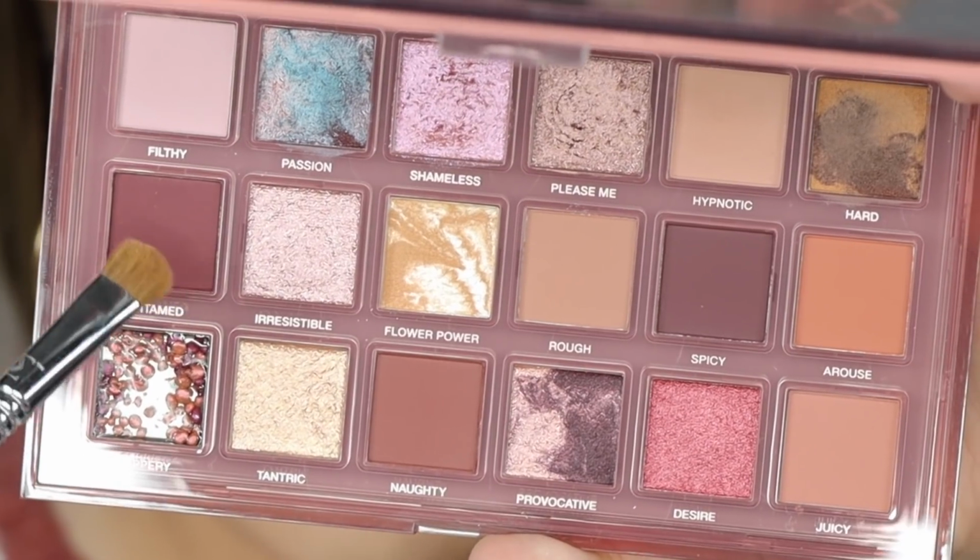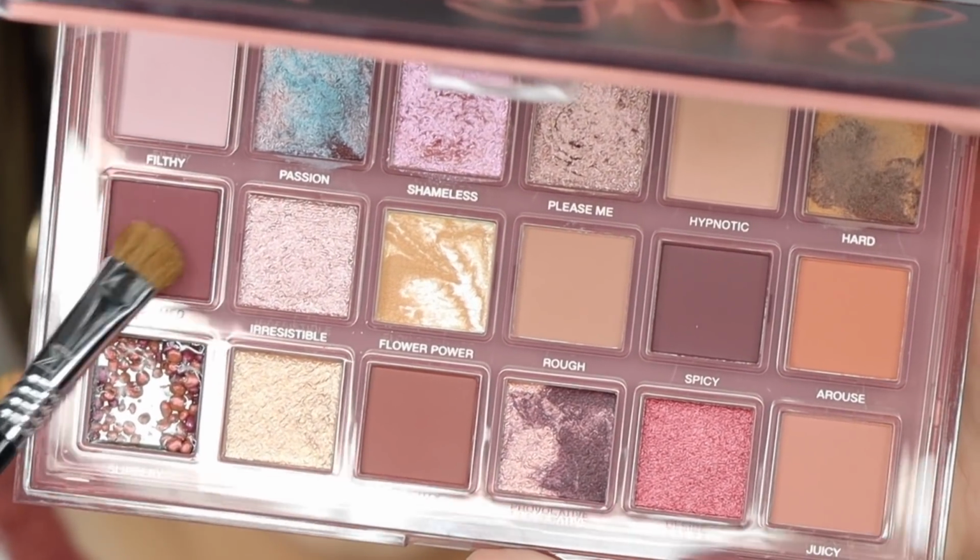The next shade, oh, second row, Untamed. Oh, a gorgeous matte burgundy. It has a lot of plum in it too, not just a burgundy. This is such a sexy little palette. I'm trying to go very gently because I don't want to get this burgundy shade all over my face before we finish the swatches. So sorry it's taking me longer than usual. Oh my god, it is so rich and beautiful.